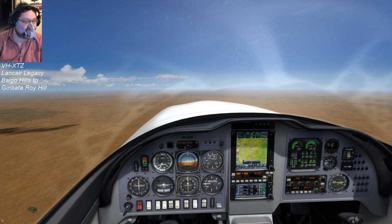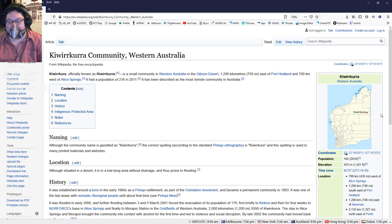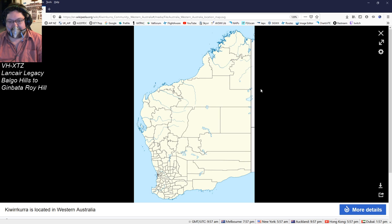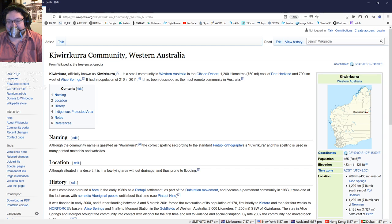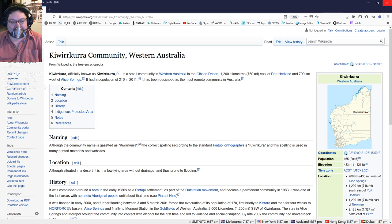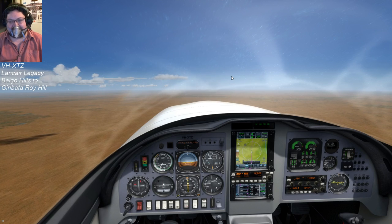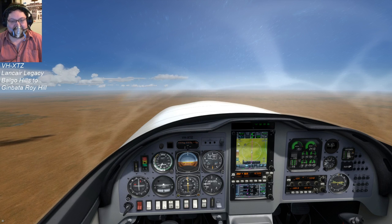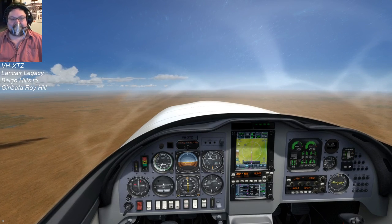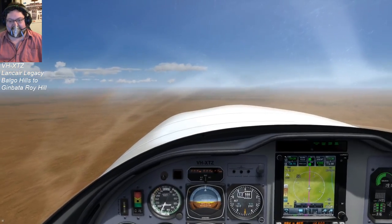So the most remote town in Australia is Kiwirrkurra, K-I-W-I-R-R-K-U-R-A. There's a map, it's just on the Gibson Desert side of the track here. And although it's situated in a desert, it's in a low-lying area, so it actually gets flooded every few years. Every time a large major cyclone comes through, the township of Kiwirrkurra tends to get flooded. And yes, we are talking about a place that looks like this. Desert, sand, and the odd flood.